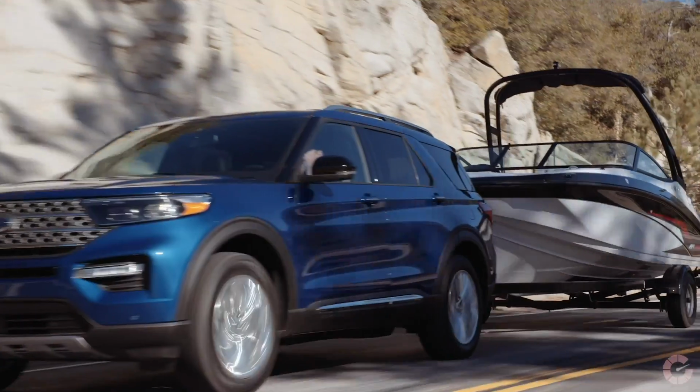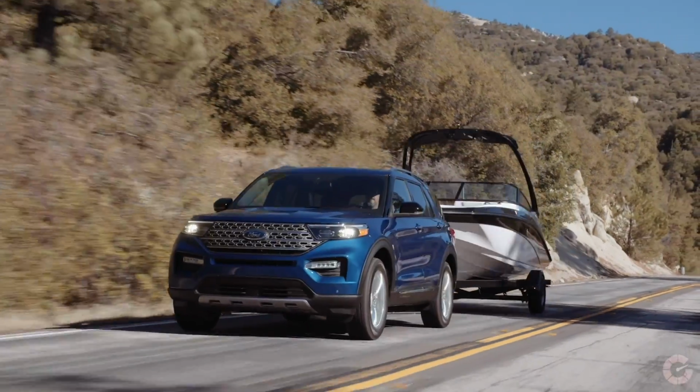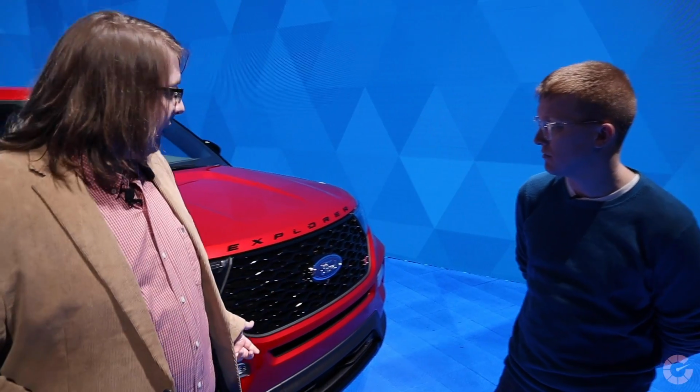There's also a V6 hybrid model. It's a naturally aspirated V6 with a hybrid powertrain, about 315 horsepower or so. And then there's the version that we have behind us, the Explorer ST. This one has the twin turbocharged 3.5 liter V6 engine, making 400 horsepower and 415 pound-feet of torque. This one is only available in all-wheel drive.